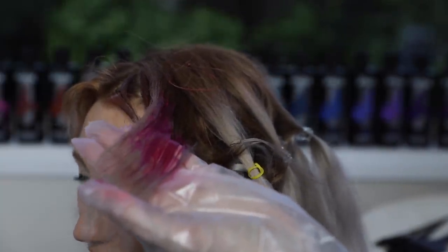Oh, wow. Yeah. Hang on. What shade is that? That is virgin pink. Are you also putting it all the way to the roots? Yes. Okay, nice. Because I'm interested to see how it picks up.